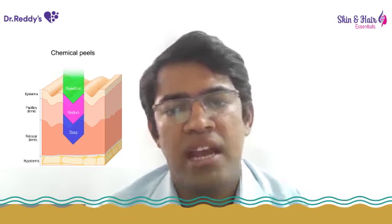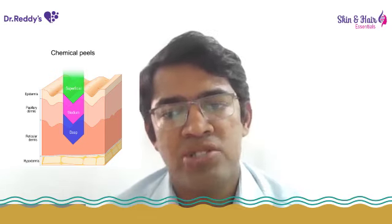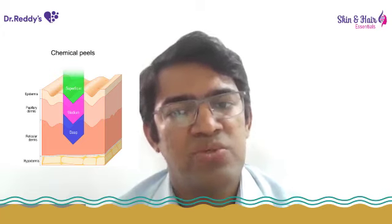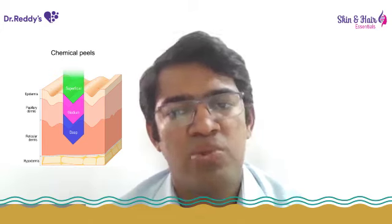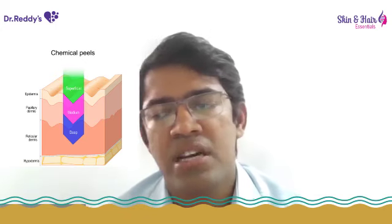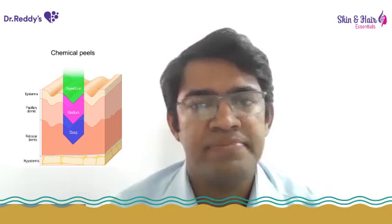Medium chemical peels: skin cells from the epidermis and some of the upper layers of the middle layer of the skin are removed by the medium depth peels. Wrinkles, acne scars, and uneven skin tones are generally treated with this. Recovery may take a week or more, 7 to 10 days generally, and it requires some amount of downtime. Downtime means the skin is peeling off and it is clearly visible. A repeat procedure is needed to maintain the effect.